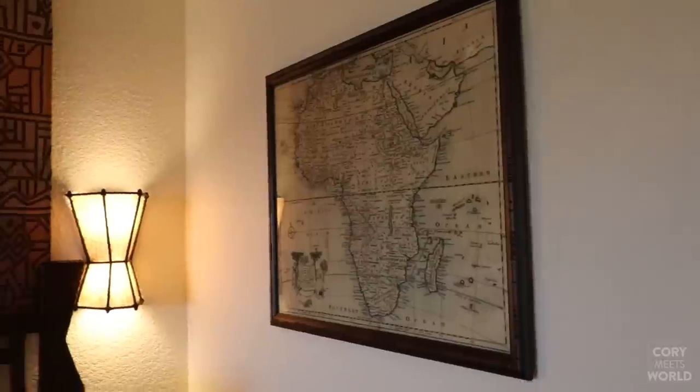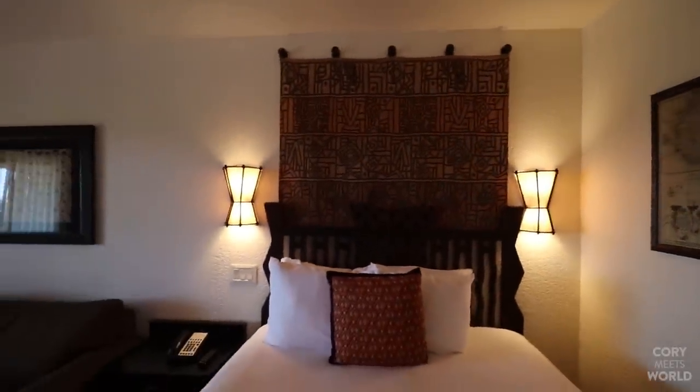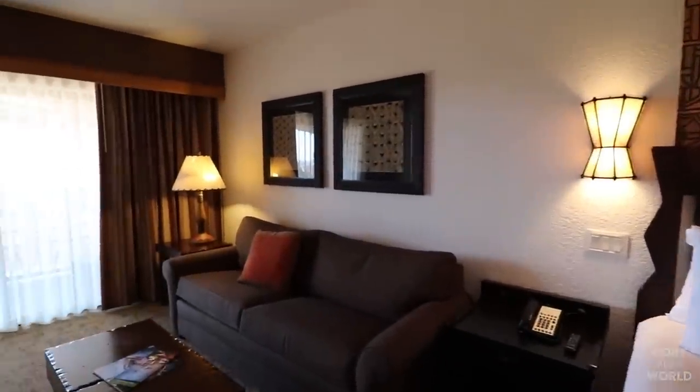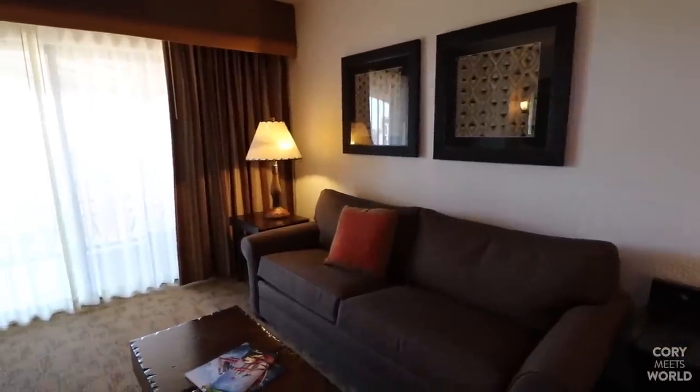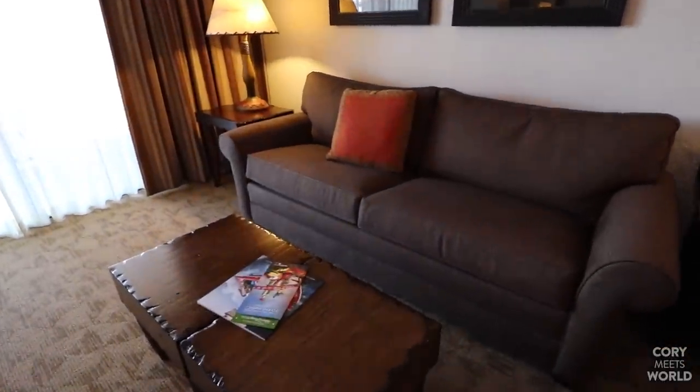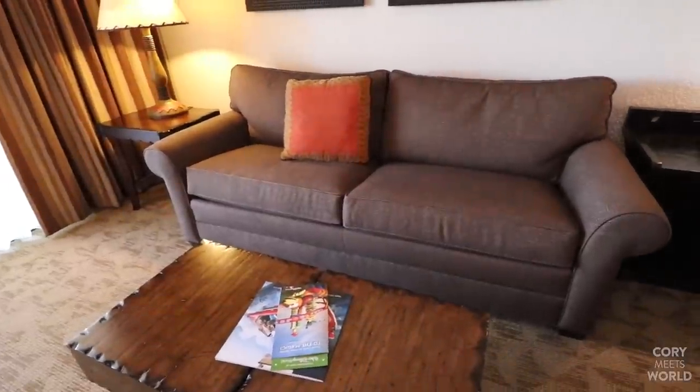Again, all of those little design touches here that go along with the whole Animal Kingdom theme are really amazing. And I think it's beautiful. The room is very well done from a color scheme and theming standpoint. I really like it.